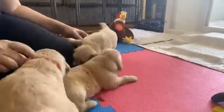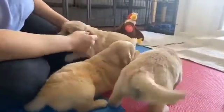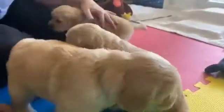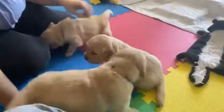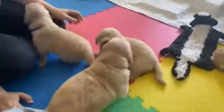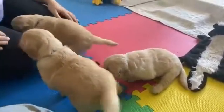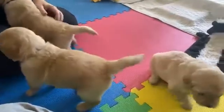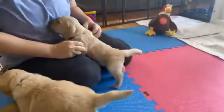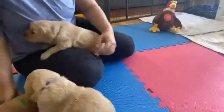Nice. They're starting to recognize even people now. When people come into the pen, they kind of come up to us and solicit some pets. Well, that's very exciting. They're becoming little puppies all of a sudden. Little more mobile. Look at that little squishy foot. Oh my goodness, they're adorable.